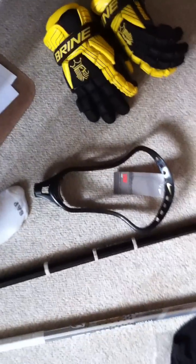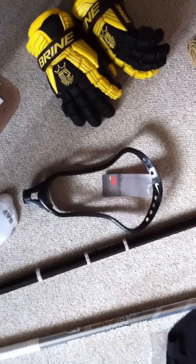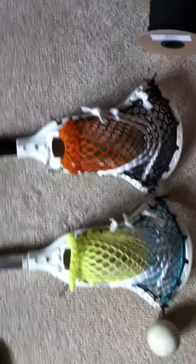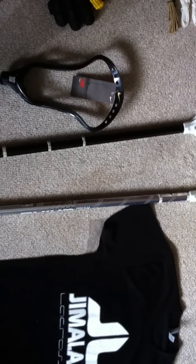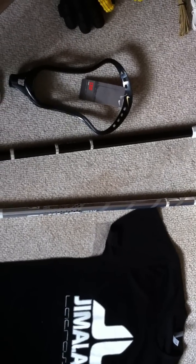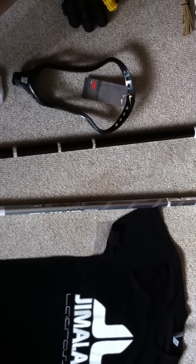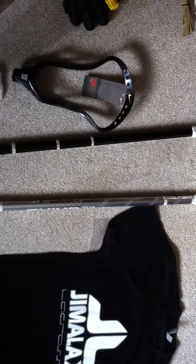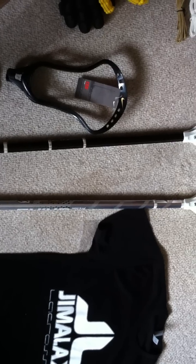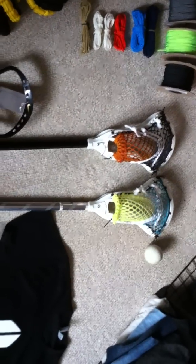CEO still not strung yet. We'll have to figure that out soon. And same clutches, haven't done a thing to them. Although the shaft is probably going to be going out soon because I'm getting a Carolina Wonder Boy pole, and I'm going to trade that for the F55 and cut it down and make it into like an attack shaft. So it'll look really cool as far as the mesh, and it'll flow pretty nice.